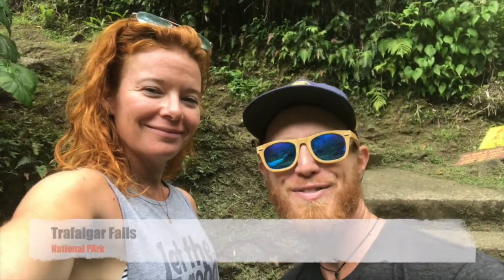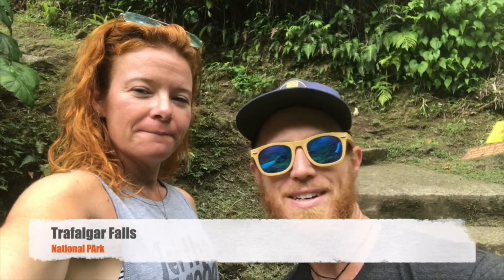And here we are at Trafalgar Falls. It's super cool. There are 2 falls, which is why it's plural, I guess. And they're super pretty. Really like them. They sound like waterfalls, look like waterfalls. There's a hot spring at the bottom of one. We're not going to check it out today because we're going to go see some other hot springs.